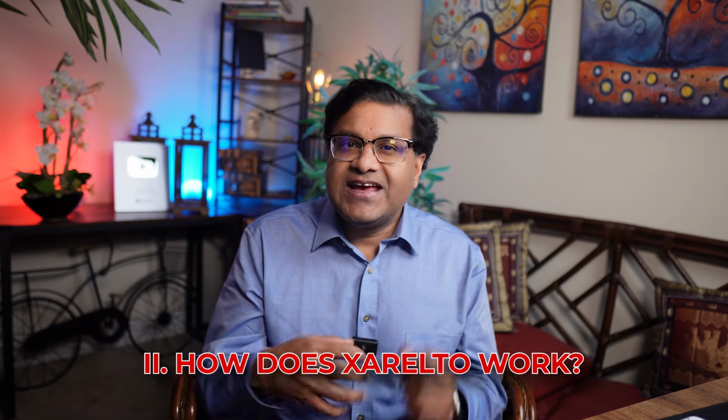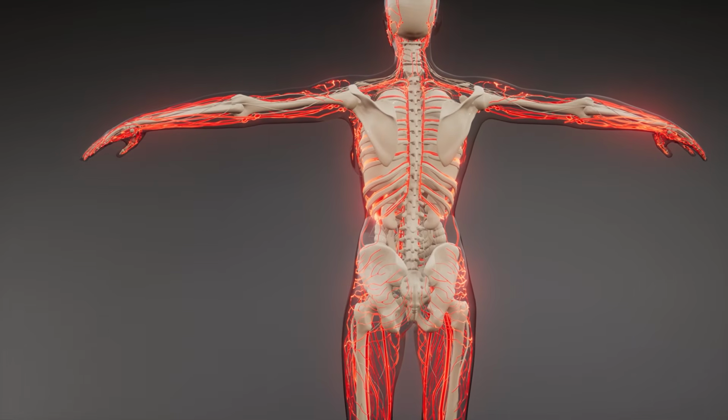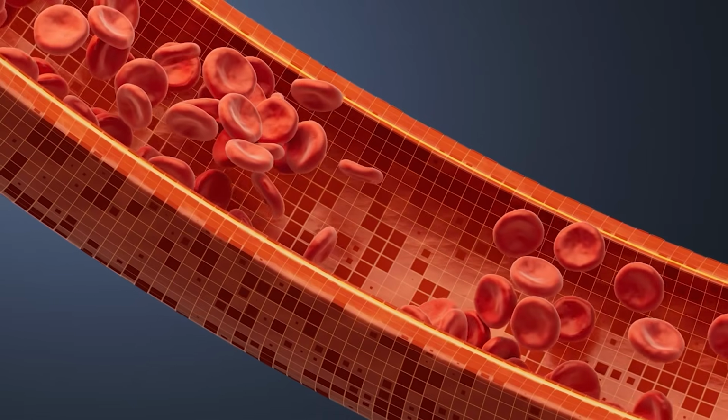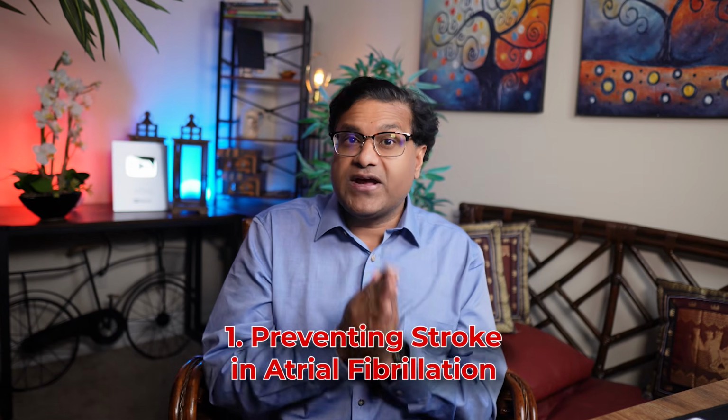To understand that, imagine your blood clotting system as a long chain of dominoes. One protein activates the next, then the next, and a clot forms. Xarelto works by blocking one of the key dominoes, a protein called factor Xa. Xarelto slows down the clotting process. It doesn't thin your blood in the literal sense, but it makes it less likely for those dangerous clots to form.